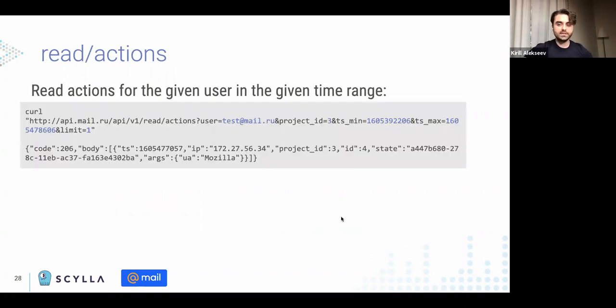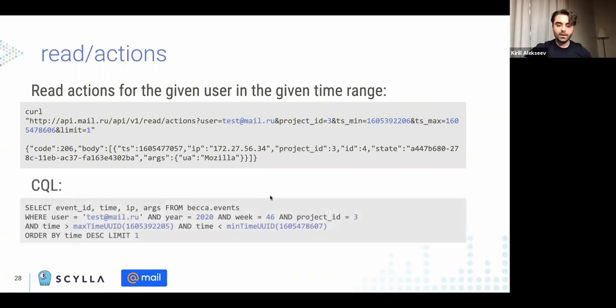The read API is a bit more complicated than the write API. Here's an example of a query. The client must provide user, project ID, time range from when to read the actions, and limit. Limit is an optional parameter, how many actions should be returned. So the response is just an array of actions. How does it look in SQL?